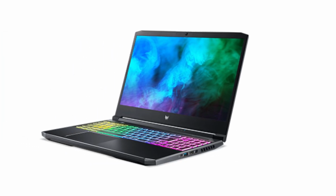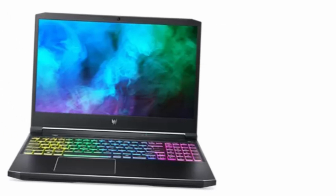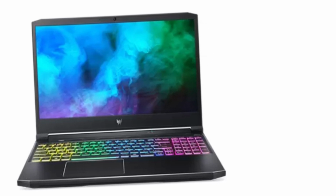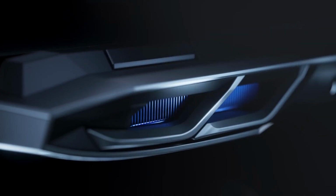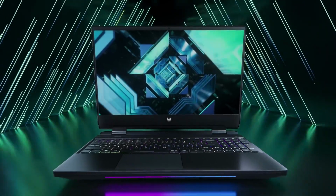So not only will it run any of the best PC games you throw at it, but it will run them well at fast frame rates on the highest settings. Naturally, there's a trade-off for such excellent graphics, and that's the absolutely abysmal battery life, which barely lasts 3 hours. This is definitely a laptop that you need to keep plugged in, especially for intense gaming sessions.